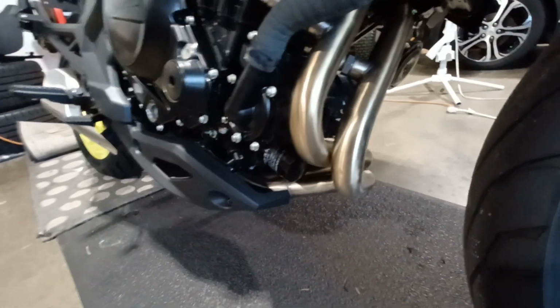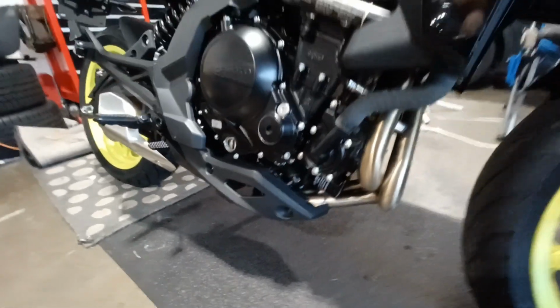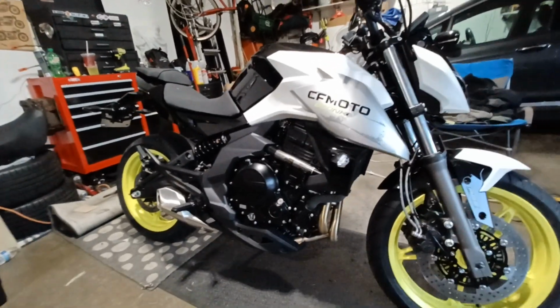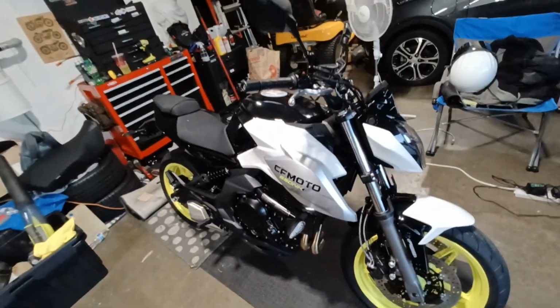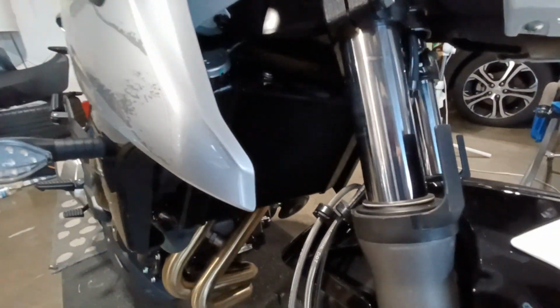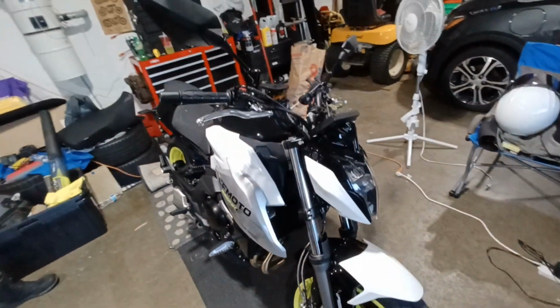The oil filter location looks the same as the Versys 650, which is good because that means maintenance will be cheap and easy. You can do it at home and there's not too much figuring out to do. You've got your little radiator in there, not too bad.